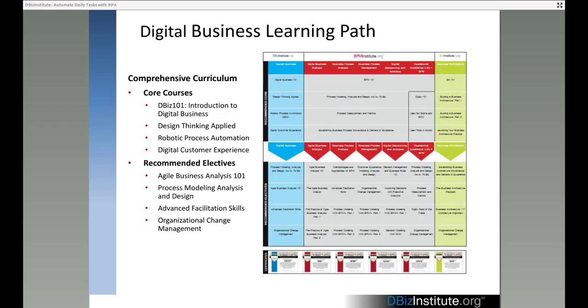And so that RPA class is part of a comprehensive curriculum that we have as part of Digital Business Institute's Learning Path. There are a series of eight courses that we have, and Cornelius and Clay deliver the vast majority of these. We have an introductory course to digital business. We also teach folks about design thinking and how that can be applied. Robotic process automation, obviously, and digital customer experience are some of the core classes. And we have been delivering these since early this year.